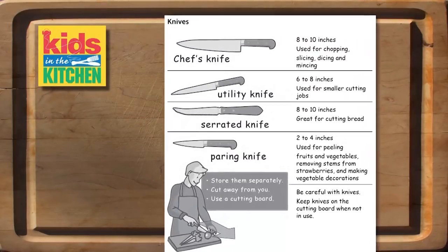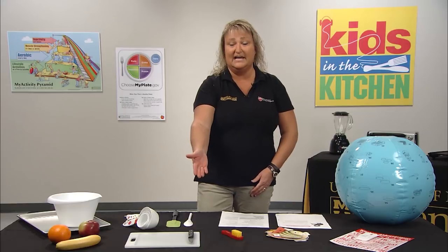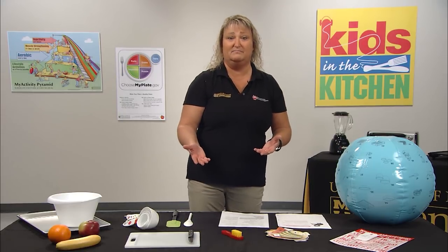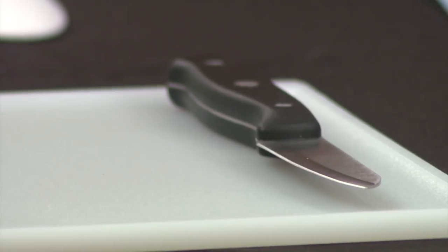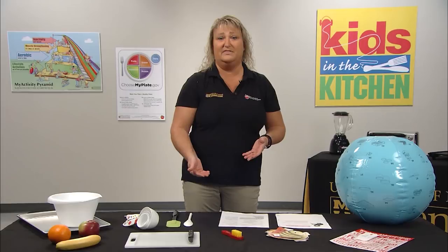Now, before we go into the kitchen, which we're going to do with some recipes, good time to remind them and go over knife safety with them. Knives are going to be used in this lesson, and I tell them that knives are a responsibility. So when it comes to the knives, we go over almost every lesson how to handle the knife, how to clean the knife. So make sure that you go over that with them as well.